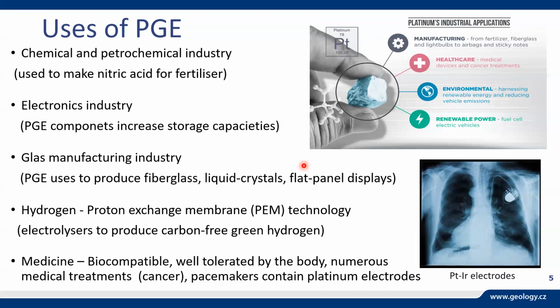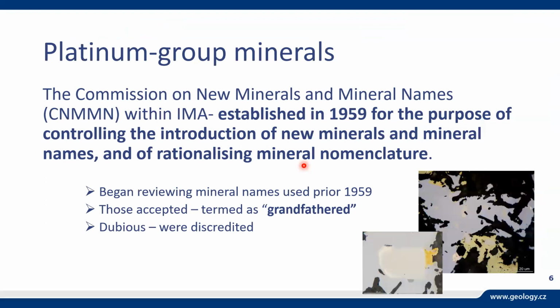So as you can see, there are a lot of uses of PGE, and the more we know about platinum group minerals, the better we can extract them. As you all know, the Commission on New Minerals and Mineral Names was established in 1959, and the purpose was to control the introduction of new minerals and mineral names and to make a rationalized nomenclature. They were revised at that time, and those that were accepted are termed grandfathered when you see them in the literature, and some dubious ones were discredited.